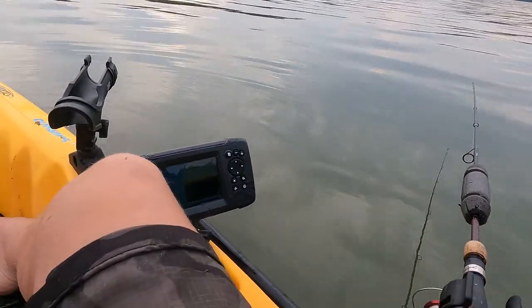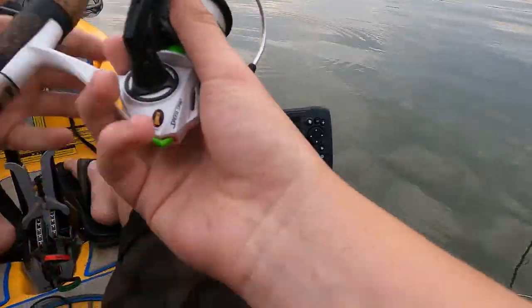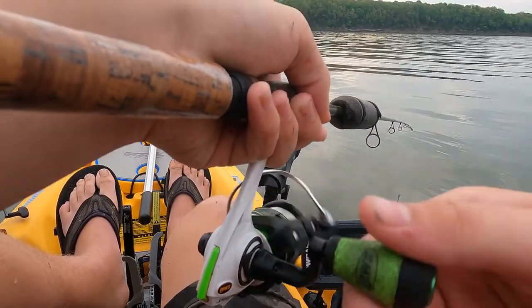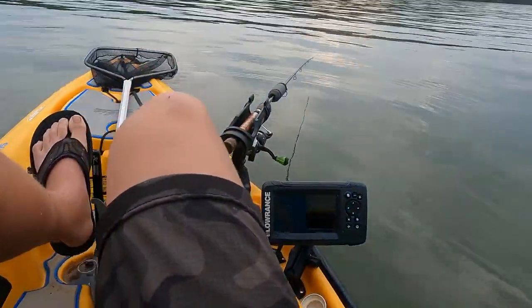Gotta get back on the spot. I want to say I don't like the double rig that much. Must not look natural or something. I can get as many bites as I want to, that's for sure. I think that was a walleye. I really do. That wasn't a crappie.